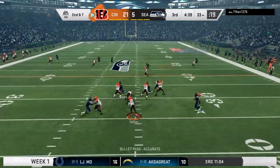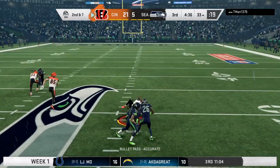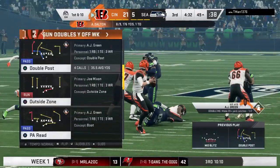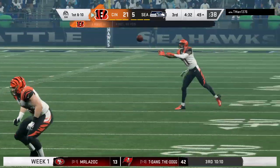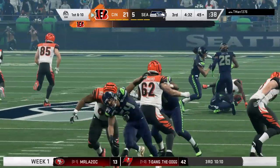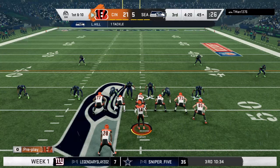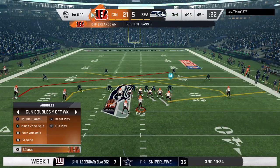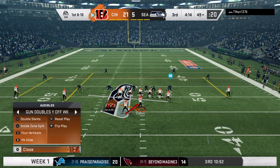On 2nd and 7, Dalton. Oh, he's got a man wide open, complete. And he'll be taken down, but not before he gets into enemy territory. So from Seahawk territory now, it's 1st and 10 at the 49-yard line.